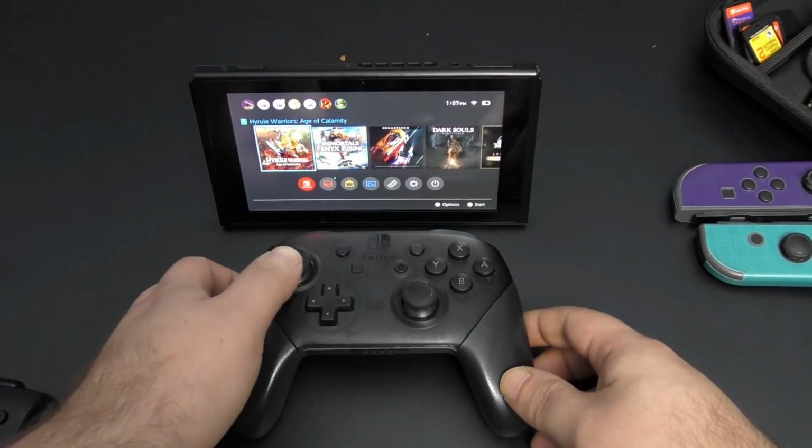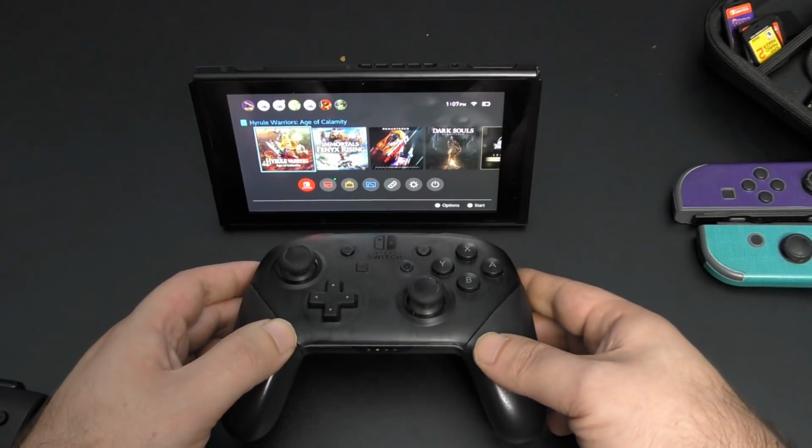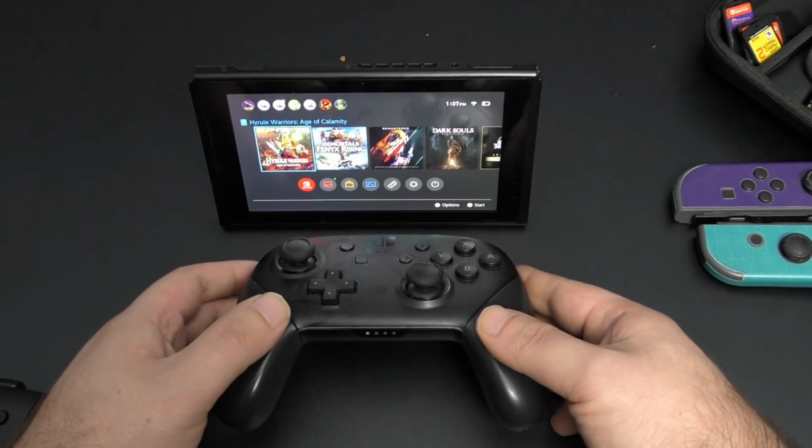The first one, if you're looking for a premium controller, something that's no nonsense, something that will last you for a very long time, you have the Nintendo Switch Pro controller. Now, if you're a longtime viewer of this channel, you would know that I was definitely on the fence about the Nintendo Switch Pro controller because it is a premium controller.